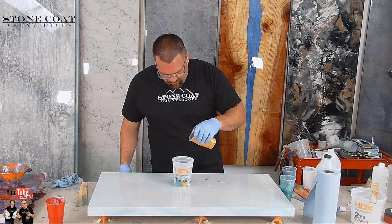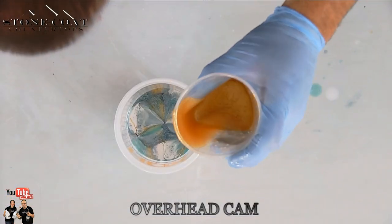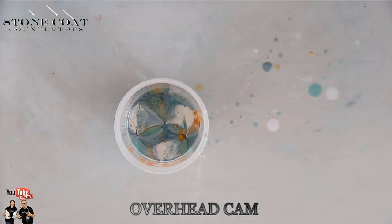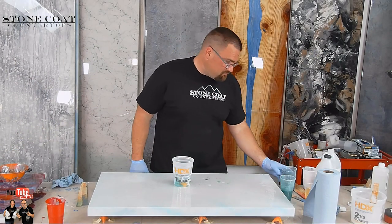I probably went a little heavy on the metallics, just because I like to make them really dense. But it comes to a point where you can add and add and add, it won't change the color. It just remains the same.